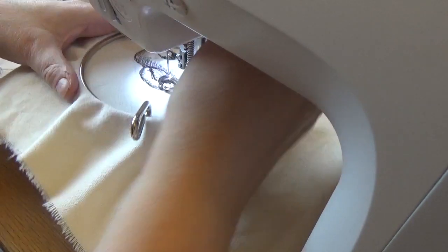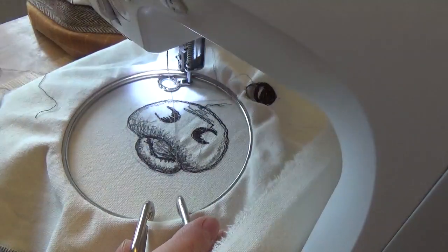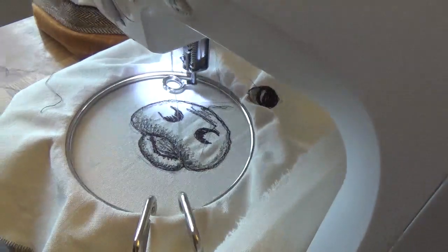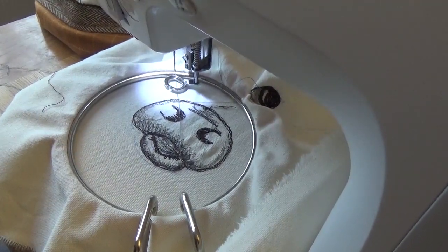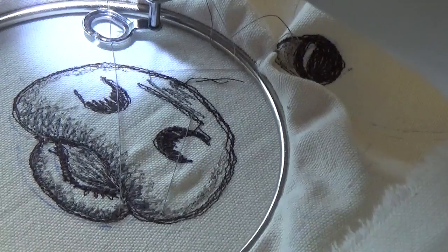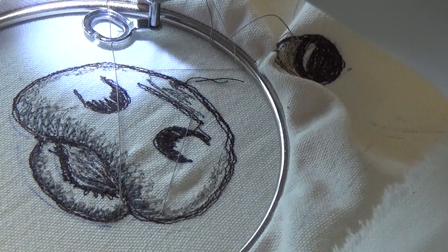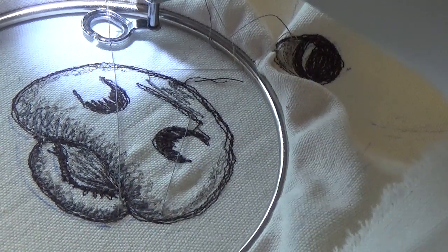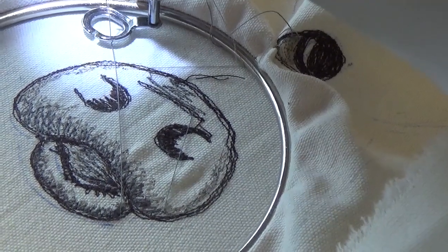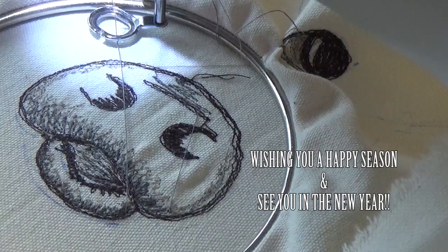So let me take that out and let me show you how that's looking. And hopefully you can see. Let me just zoom in a little bit for you. Hopefully you can see how it's building up. Now I will have to turn the camera off because the power's about to go and I've got a lot more to do. So I'll come back and I'll hopefully show you how far I've got.